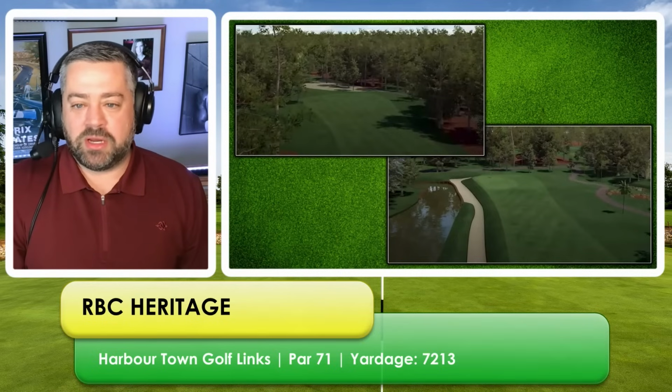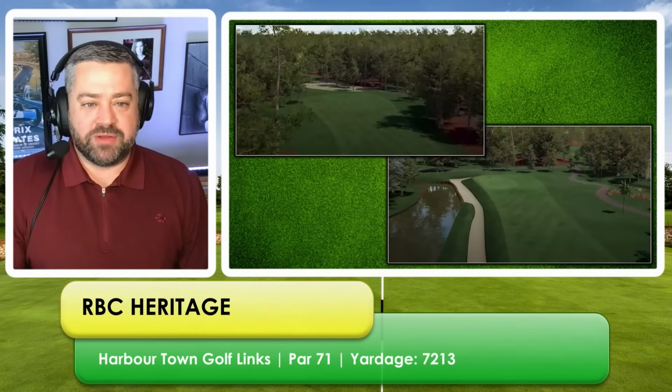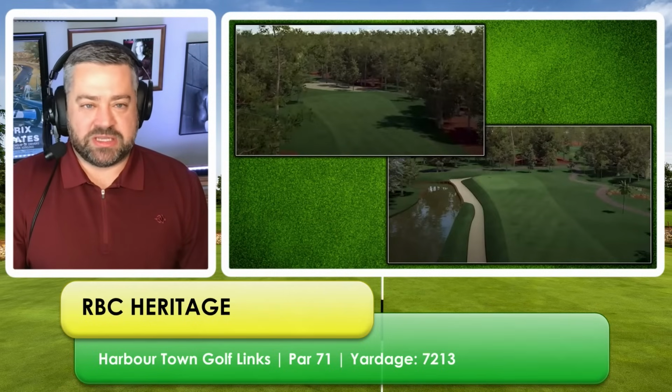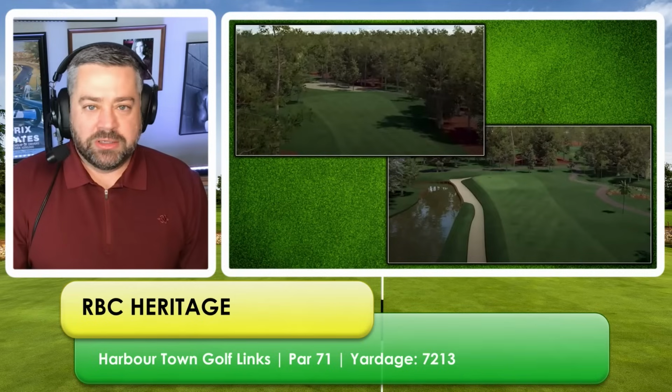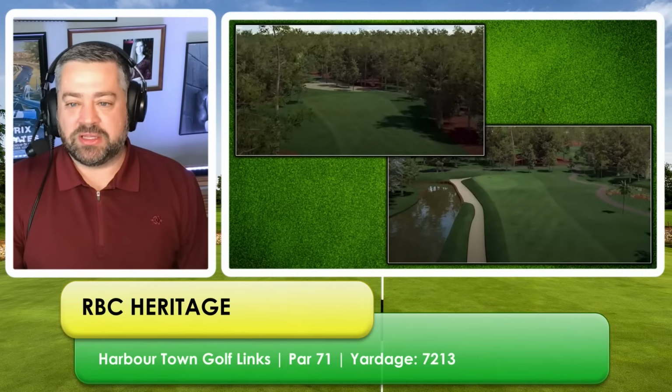And then you go into the green, big long bunker and water to the left, sharp runoff to the right. Very difficult hole. I was reading an article that says this is one of the more difficult holes, not just here, but actually just on tour. It plays as one of the hardest holes that they play this year. So I do like this one.